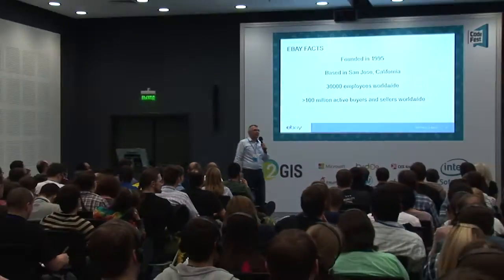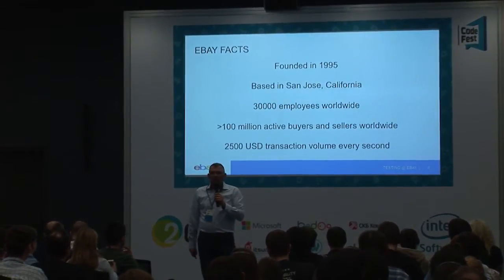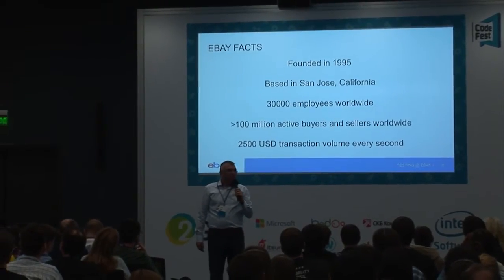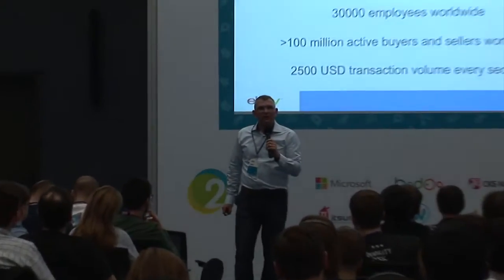eBay Marketplaces has about 100 million active buyers and sellers worldwide, so that's a very large customer base. And we have about 2,500 US dollars transaction volume every single second, which means that the value of the goods that's transacted over the site is about 2,500 US dollars every single second. A little bit more than half of that is actually transacted in Europe or in eBay International, which falls under our jurisdiction.